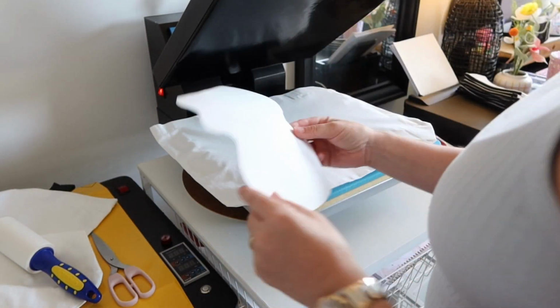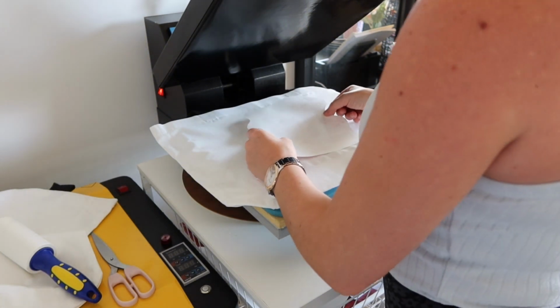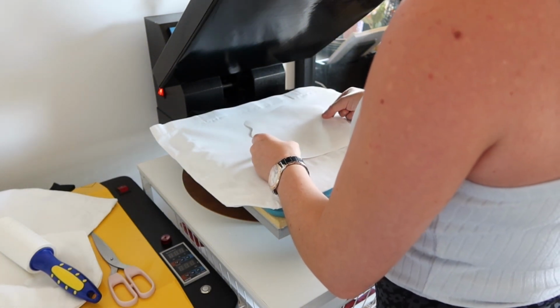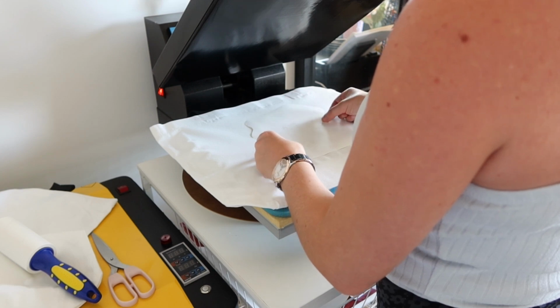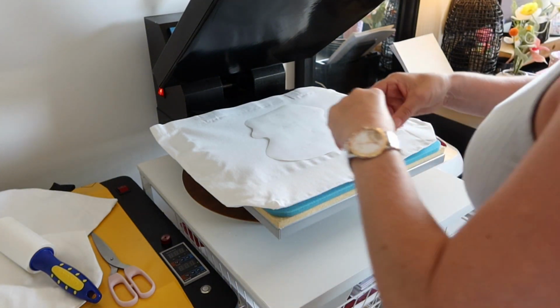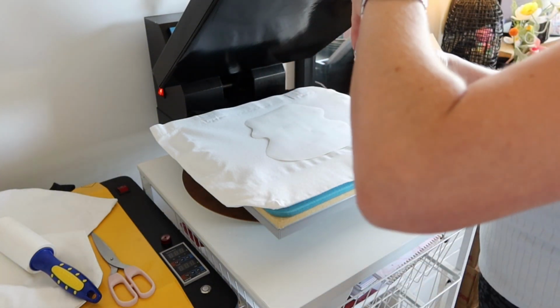Anyway, let's stick this one down. I hope it fills out enough of the bag because it's kind of small in comparison with the size of the bag itself. So yeah, I hope it fills out enough.